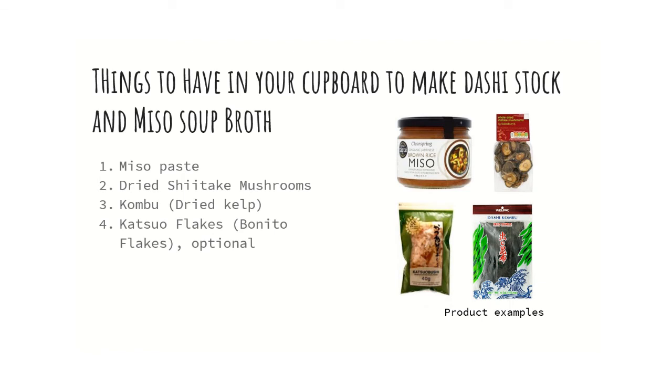Well, I mentioned that my Japanese home cooking is not complicated, but still, I have a few basics for you to have in your cupboard to make your own miso soup. They are miso paste, dried shiitake mushrooms, kombu, and katsuo flakes. Katsuo flakes are useful to have, but it's not necessary to make miso soup, as you can use other inosinate-rich ingredients instead. I will show you what else you can cook with these special ingredients in my other videos, so don't worry, they won't be wasted. So please go out and get them.